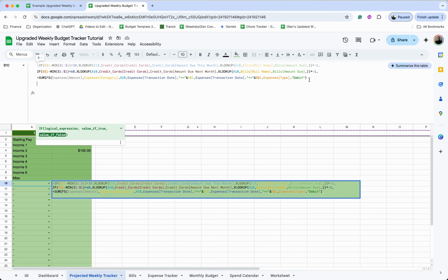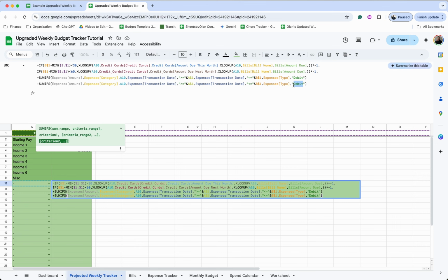We'll go to the next line. Copy everything from the plus through the debit, paste that underneath, and change debit to credit. And I actually second guessed my formula while I was doing this, and I do need to make an edit to include what I originally had. Don't know why I second guessed myself.